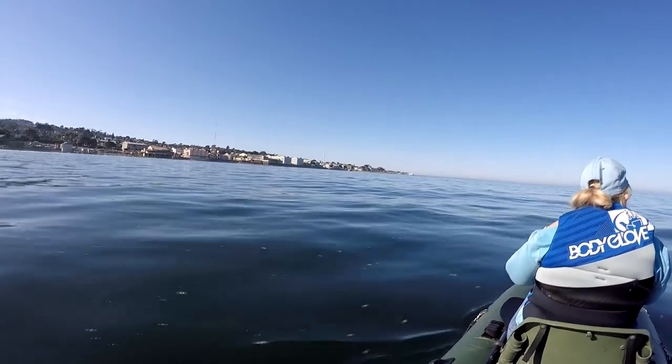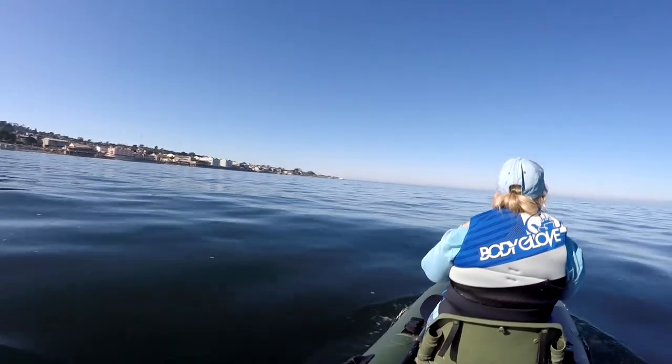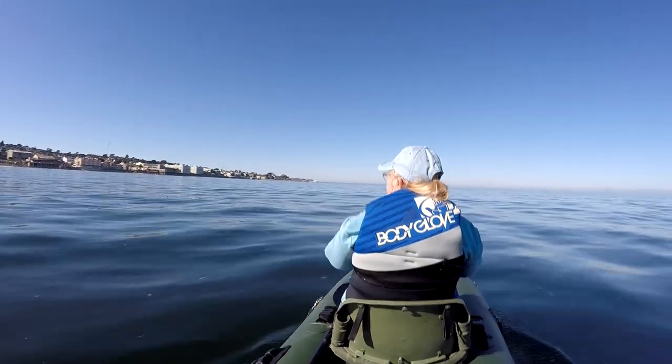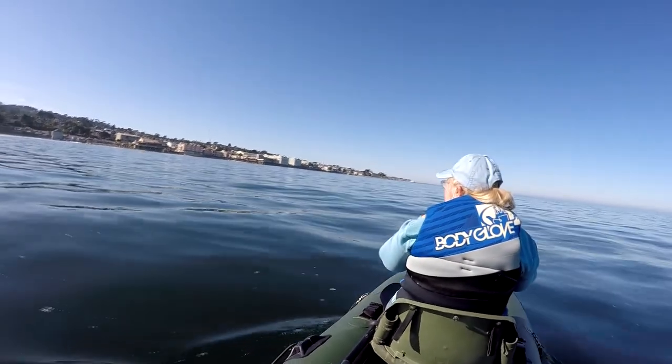This is going to do it for us. So we're going to turn around and, again, if we conk out, we have our trusty paddles that we've proven to ourselves that we can actually use, which is great. So anyway, we're making the turn and we're gonna head on back.